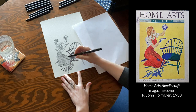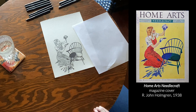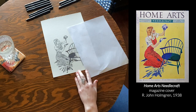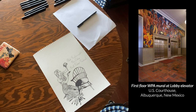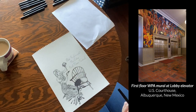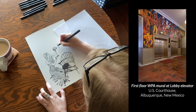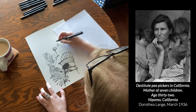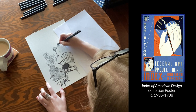Our Holmgren image is extra interesting as it's from 1938, which was in the thick of the American Great Depression. The Depression ran from 1929 to 1941. The 30s were actually a time of great American artistic output, as the Works Progress Administration, or WPA, put in place under Franklin Delano Roosevelt, created many jobs for artists. Some of these jobs were aimed at beautifying government buildings through murals, many were geared toward documenting American life, and another initiative put in place by the WPA was the Index of American Design.